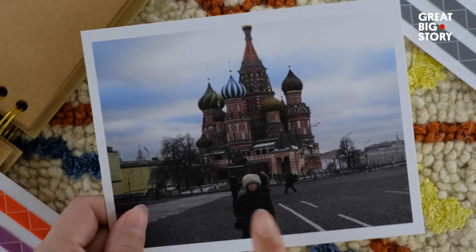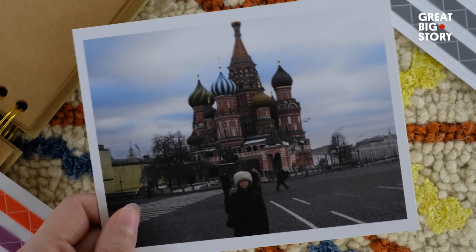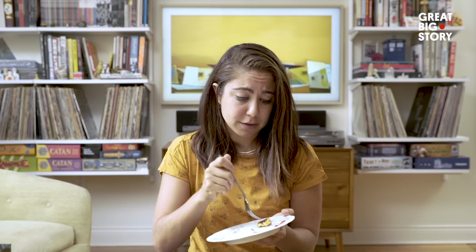When I used to live in Russia, I'll put a photo up. Look at me. I look good. Anyway, I learned how to make these when I was living there. If you like cheese and you like the idea of pancakes, then this is for you.